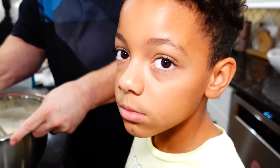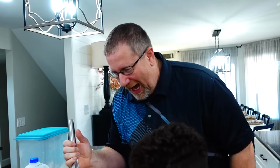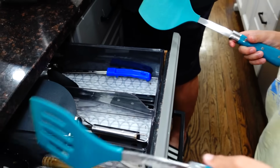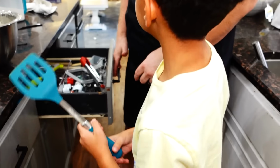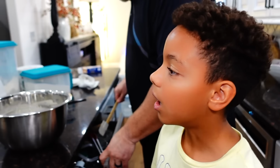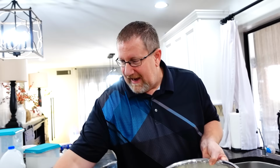That's thin. I think we're good though. I think we're ready to pour. Are you ready to flip? Yeah. We got some energy. I think he's a little overexcited about pancakes. I like this one though. Then use that one. Do you want a tray? Actually, yeah, I like to try and keep it as neat as possible and not spill anywhere.